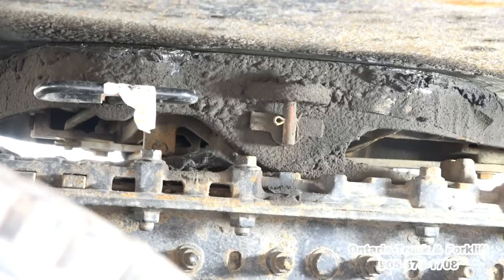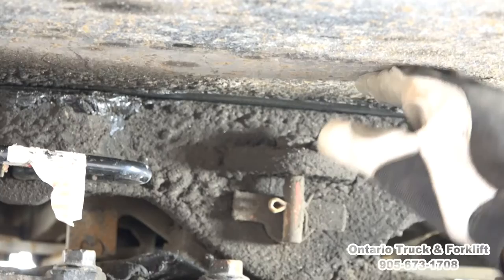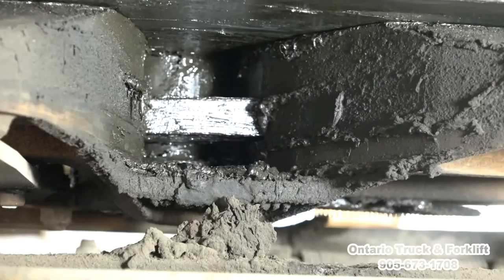Fifth wheel lock handle is in locked position. There's no gap between fifth wheel and a trailer. Apron plate and fifth wheel, there's no cracks, no damages in them. Now we have to check visually if the jaw is locked. So the jaw is locked. You can point it with your finger to the examiner and tell him the jaw is locked properly.